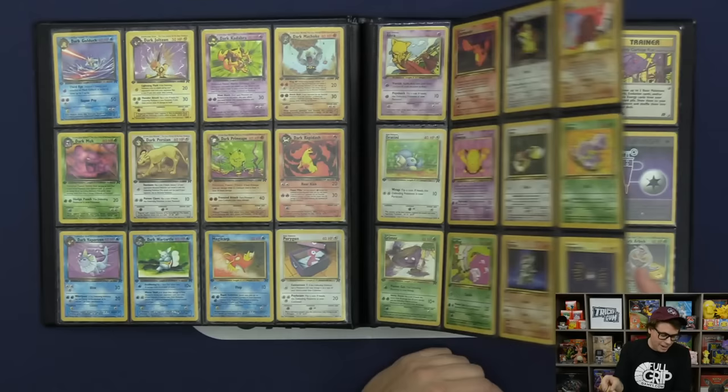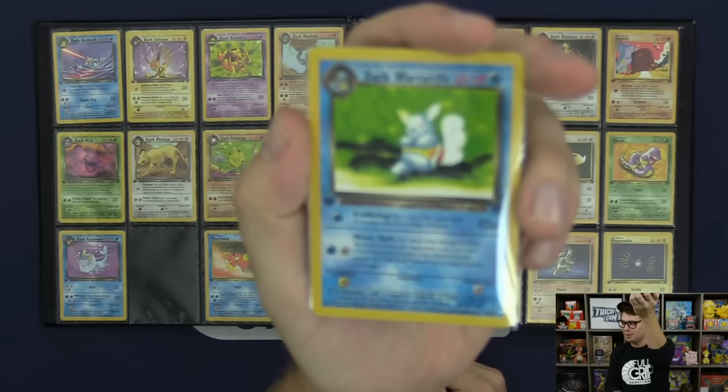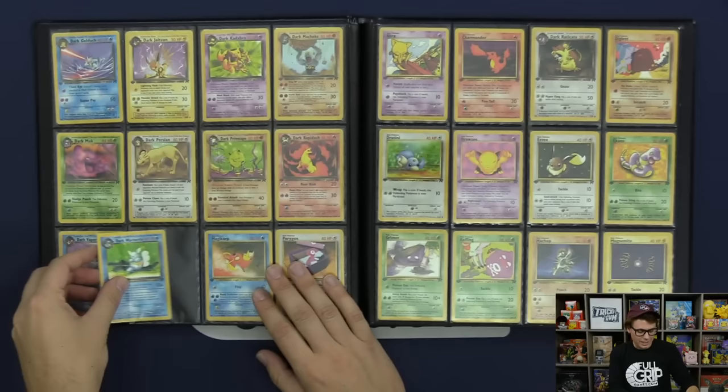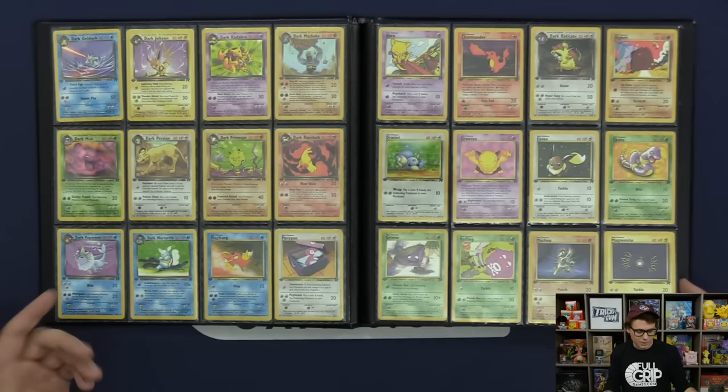Dark Wartortle, I mean, my goodness, look at this card. This card I remember having as a kid. This has got to be one of my favorite artworks ever in the Pokemon TCG. Just take a look at that. That Dark Wartortle with its arms crossed. I mean, how cool is that? And this is one of the reasons why this is my favorite Pokemon TCG set, is because the artwork is just phenomenal. Dark Jolteon, so sick.